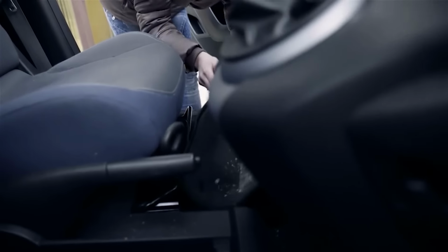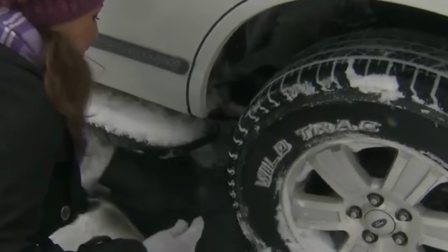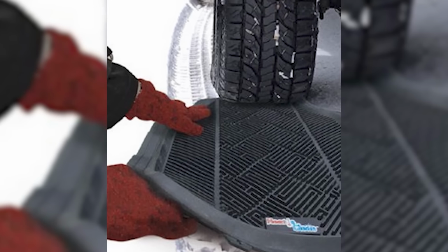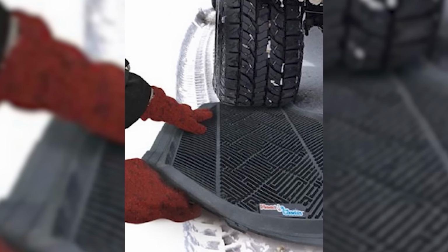Here's how it works. Remove the floor mats from your car and place them upside down under the tires that are slipping, front or rear, depending on your drive type. The textured underside of the mats provides the grip your tires need to catch onto the ice and get moving.